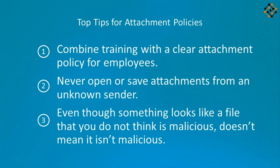Some top tips for attachment policies are: combine training with a clear attachment policy for all employees and users. Never open an attachment or save attachments from an unknown sender, or that come from emails that look a little bit fishy. Even though something might look like a file that you do not think is malicious, it doesn't mean it isn't malicious.